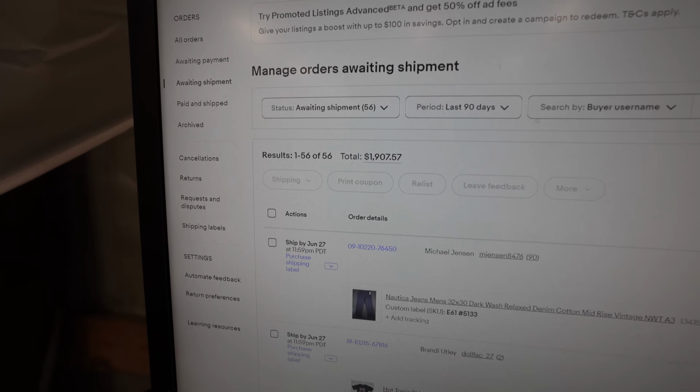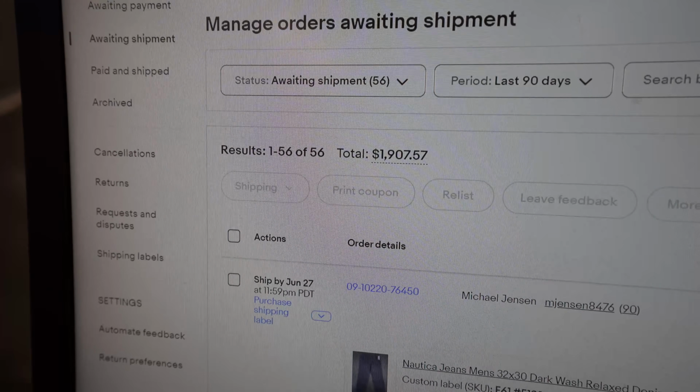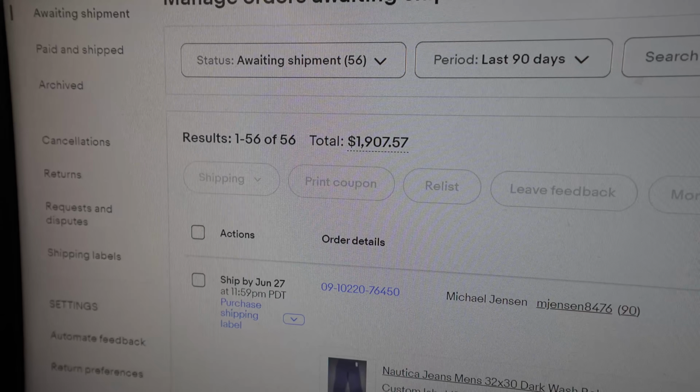All right, so we got 56 orders going out over the weekend, totaling a little over $1,900 in sales. Stick around to the end of the video to find out what's sold. These new Tag Nautica jeans sold for $12.50 plus shipping. This women's Hot Topic t-shirt also sold for $12.50 plus shipping. And these Calvin Klein jeans sold for $10 plus shipping.